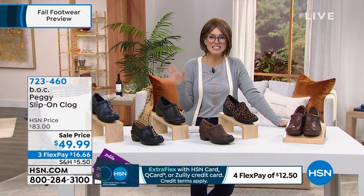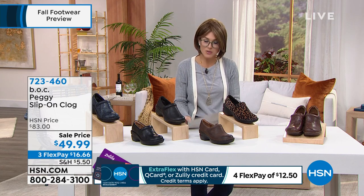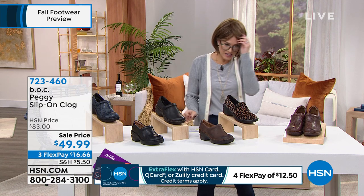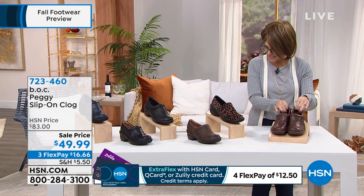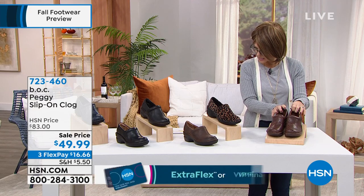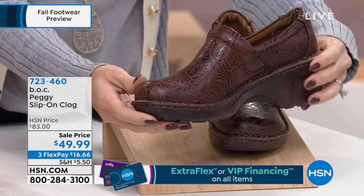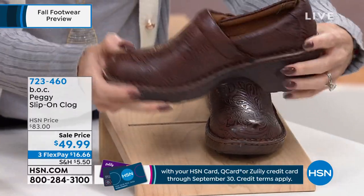All right, so this is a clog that is unique and different, unlike any other clog. Of course, BOC is actually out of the family of Born, and they are known for their Opanka hand construction. So we're very excited about this. I'm going to run you through the color choices. We have a lot to get through, and I want to get our guest in. Okay, coffee tooled. So you can see that tooling design. Reminds me very much of a Patricia Nash handbag.